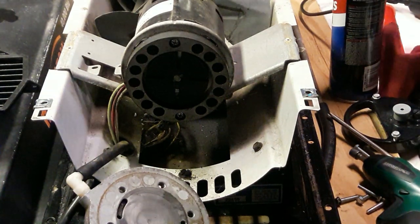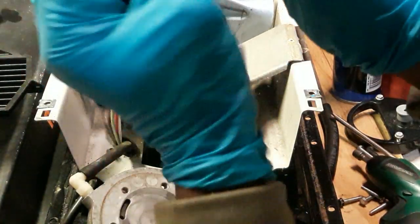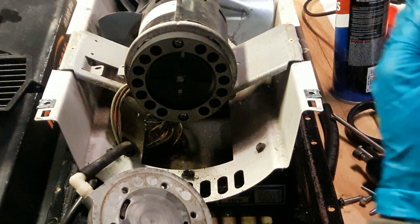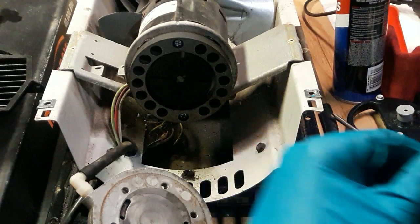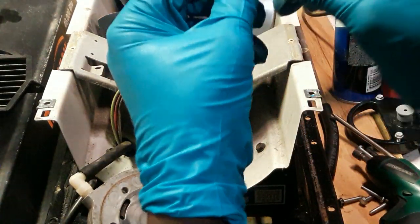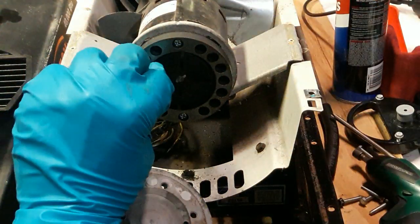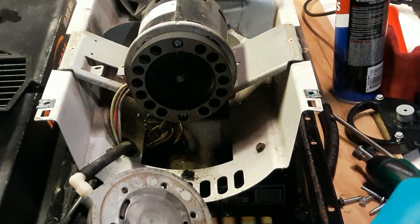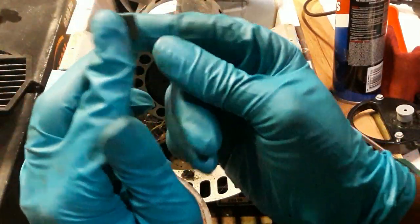Put the vanes back in. Let's see. There's a square edge and a round edge. And the round edge goes against the pump body surface. And I need my glasses. Let's see. Square edge. That's the round edge. Oh, and there's no lubricant that you put on here either. It's got to be dry.